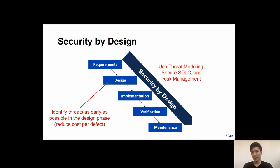To make a safe and secure product, we need to do security by design. By doing so, we can identify threats as early as possible in the design phase, which can dramatically reduce cost per defect. Because the later the defect is found, the more cost and time are required to resolve. To this end, as we saw through this presentation, use threat modeling, secure SDLC, and risk management.